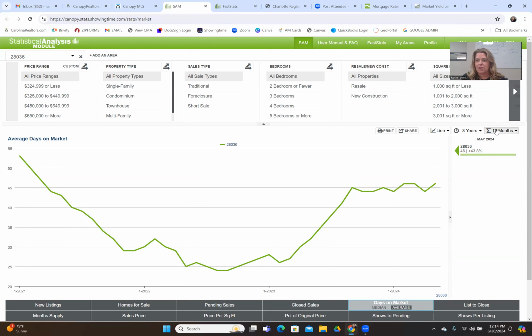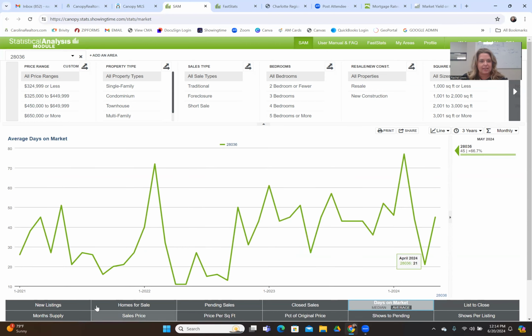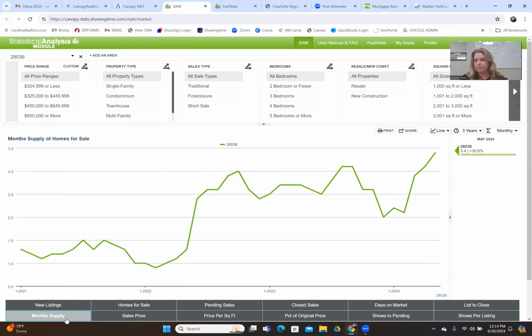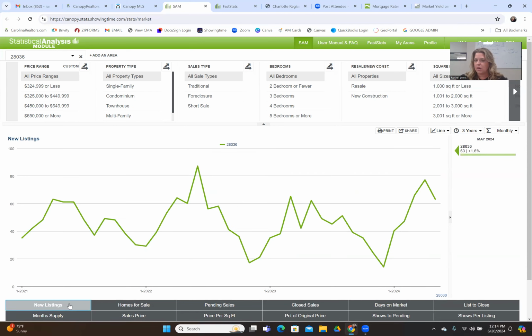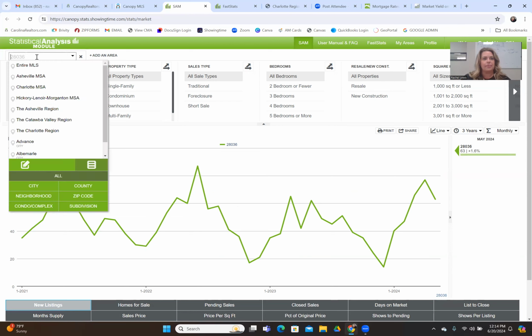All right, so now let's go to your monthly rolling data and let's look at your month supply. So we're at 3.4, still under that 6-month mark to maintain a seller's market. And we're at 63 new listings in Davidson. All right.